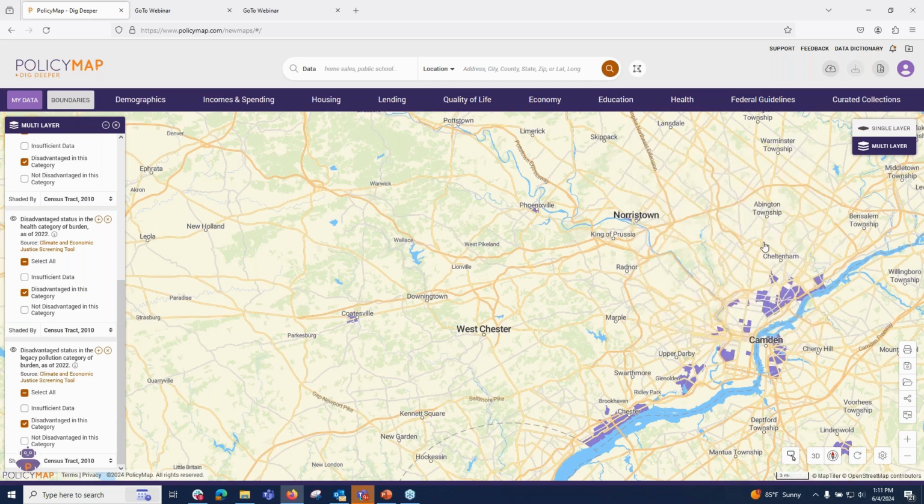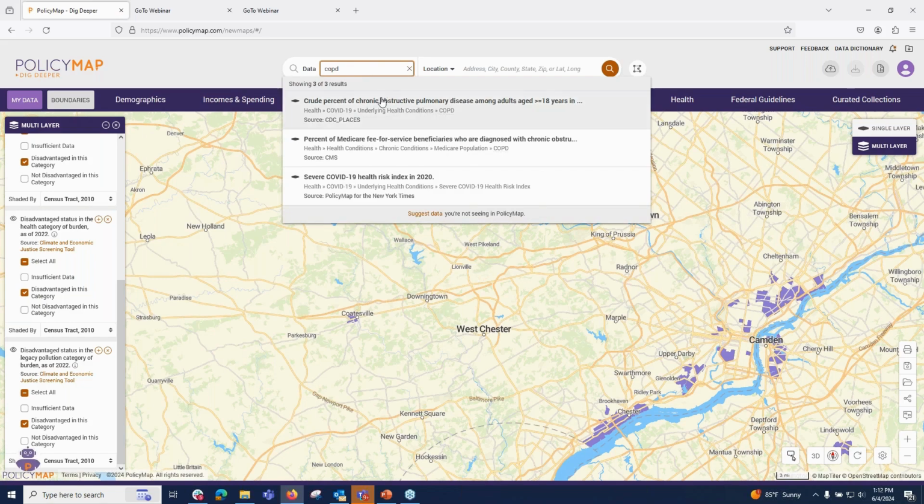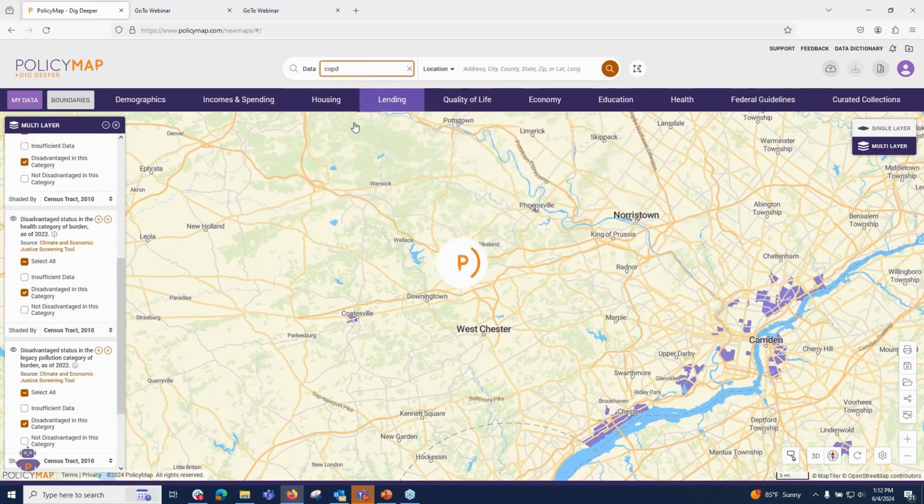And so we have far fewer census tracts. And if we wanted to think about bringing in some more current data, obviously, I think everyone would love to be able to see where emissions are greatest. And we are looking for a source for that data, but we can look at where health conditions that are most related to high emissions exist. COPD is one of them. And we could look to see where we also have high rates of people with COPD.